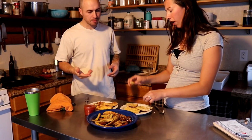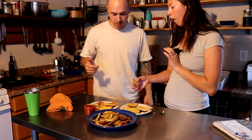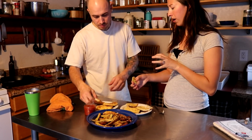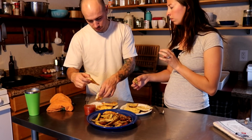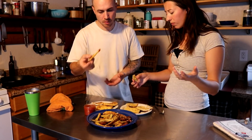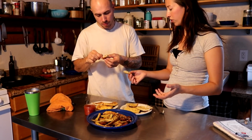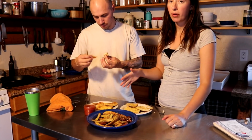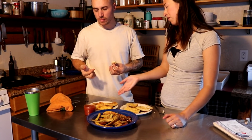It's good. But that's more like a fried fish. It's got a brown, oily coating. This is good. This reminds me more of what you'd get at a restaurant. Well, they're really both good. I do like them both. I just really prefer that one.